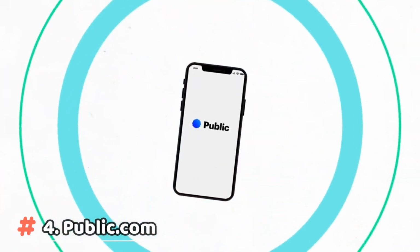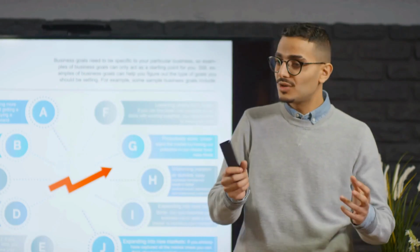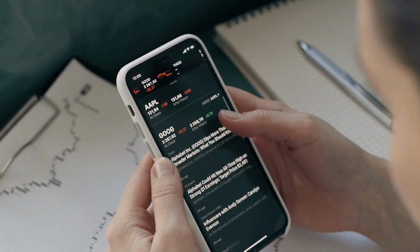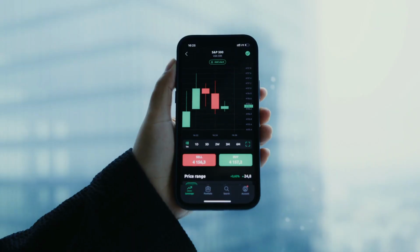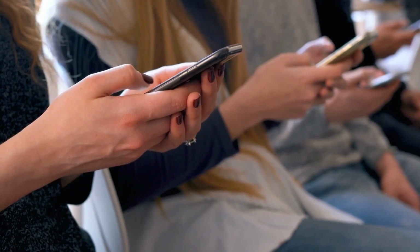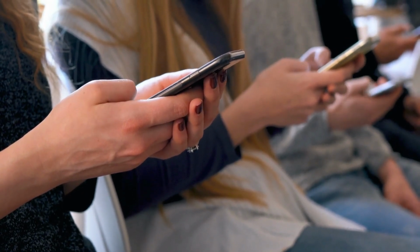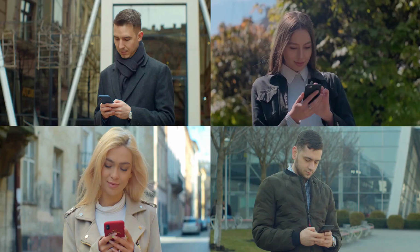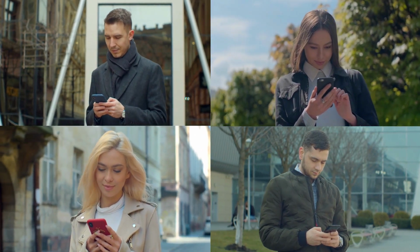Number 4. Public.com. Public is our pick for the best investment app for its social features that allow you to connect with other investors using the app. Public is another commission-free investment app that offers access to stocks, ETFs, and crypto. What sets it apart from others are its social features, which let you connect and share insight with other traders and financial advisors. Public's community feed is like Twitter for investors.